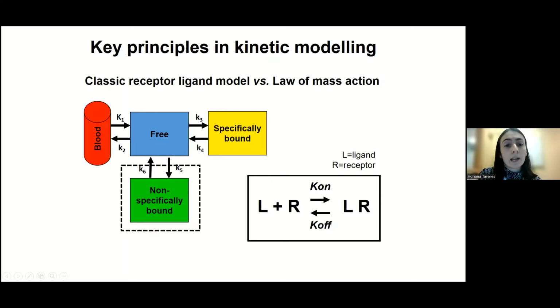And so this is very classic pharmacology. So if you remember pharmacology from your early years in research, you would remember the law of mass action. And that really is what we're measuring with PET. We're measuring this binding to the receptor and the coming off of the receptor, which we call in the kinetic modeling K3 and K4. Of course, this is a very complicated design that you see here. So most of the time, we're not able to measure K5 and K6 because the PET images have a lot of noise, which prevents us from doing that in a reliable manner.